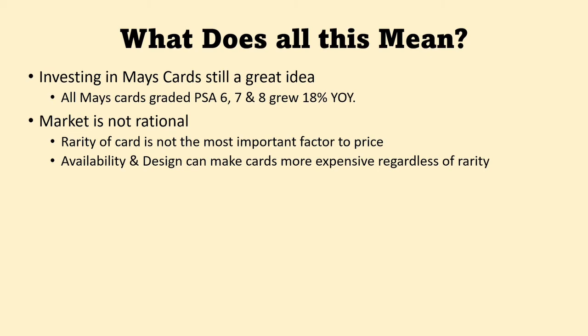It's hard to underestimate the reason some cards are popular. It's just that they're better looking. The 60 Topps card is a better looking card than 61, period, in my opinion. So I'm going to chase that card harder than I am going to chase that 61. And prices are going to reflect it. Some designs are just better than others.